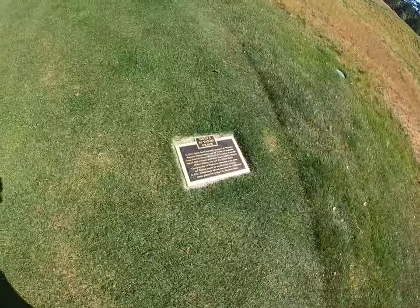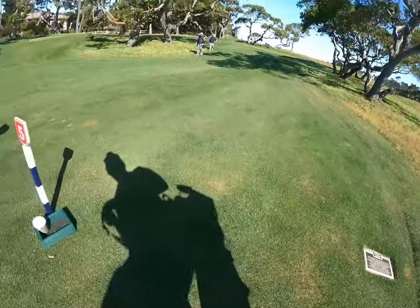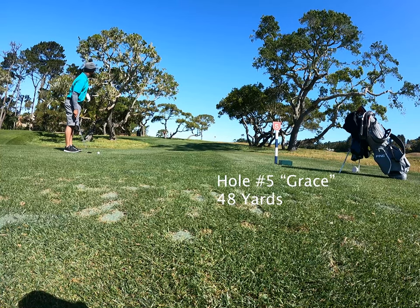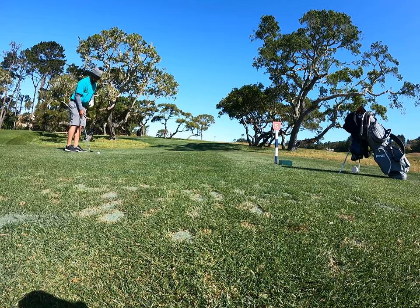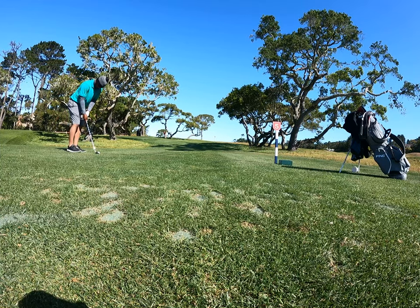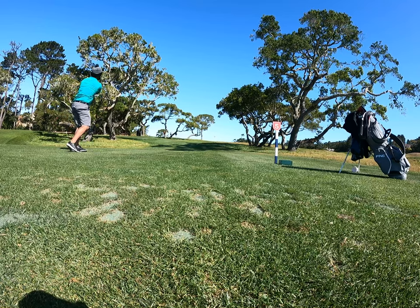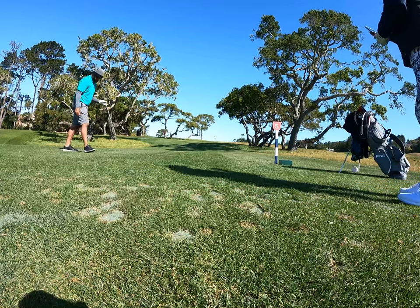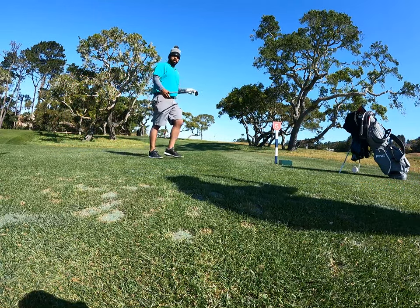48 yards. Let's do it. What do you got? 58 degree. 48 yards uphill, 56 to the flag. Is it 56 to the flag? Okay, cool. Hole 5. Head over. Okay, on the green. Got away with that.